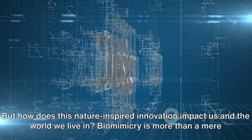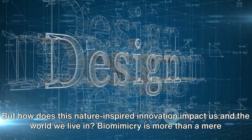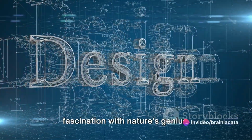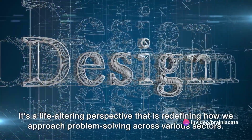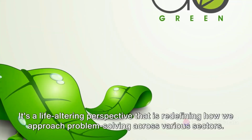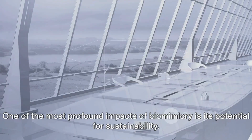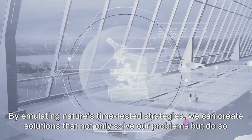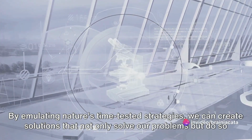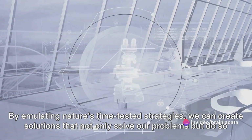But how does this nature-inspired innovation impact us and the world we live in? Biomimicry is more than a mere fascination with nature's genius. It's a life-altering perspective that is redefining how we approach problem-solving across various sectors. One of the most profound impacts of biomimicry is its potential for sustainability. By emulating nature's time-tested strategies, we can create solutions that not only solve our problems, but do so in harmony with the environment.